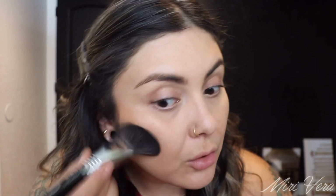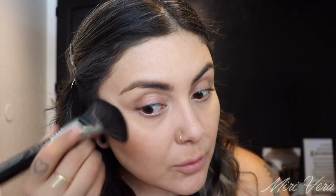Okay, so this is the Sigma F23. I did clean this off, and this is a good brush to use both for cream and powder. I see how it's a pretty warm bronzer, but it's actually pretty. Like I said, I do really enjoy this Give formula. Pretty, pretty, pretty. Okay, and here's a swatch of the Give Beauty one. Toastin is the shade, which is the second to lightest shade.